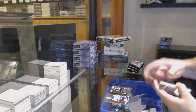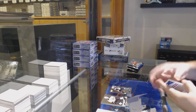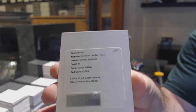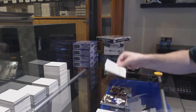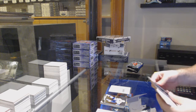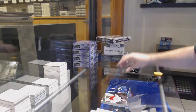We've got a Crosby Certified Stars to $9.99 for the Penguins. We've got a Redemption, a Certified Signatures of Carson McMillan. If anyone wants to remind me who Carson McMillan played for. Carson McMillan.